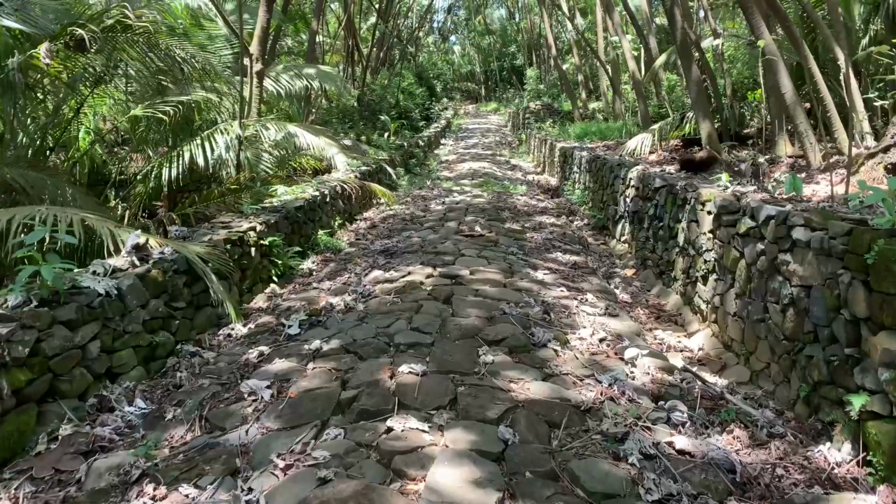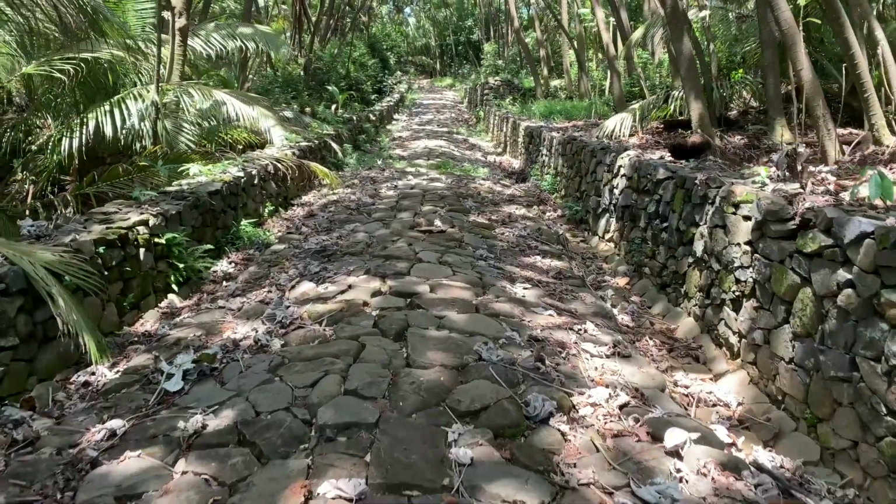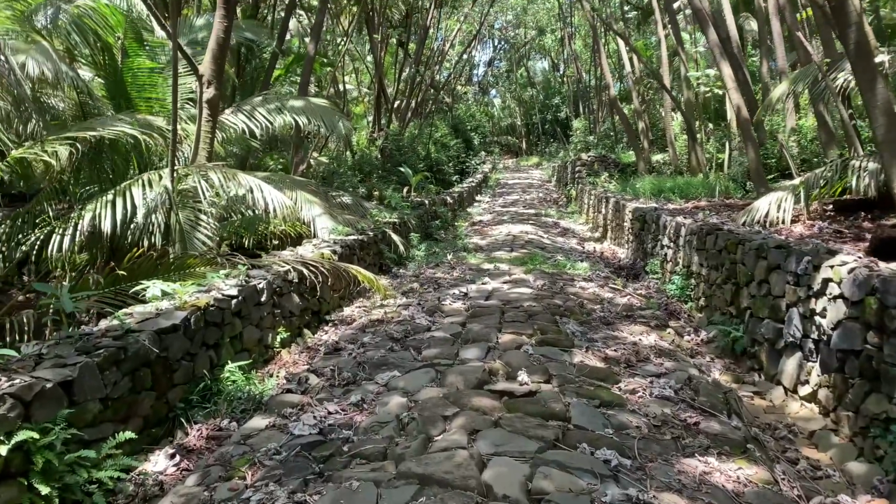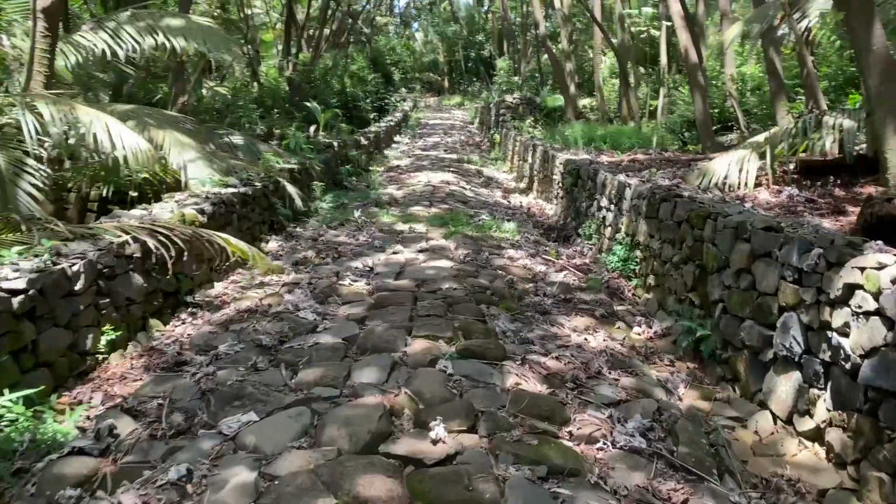Yeah, this humidity is something else on this island, man. We're almost at the top. I have no idea where this goes. So there's a whole bunch of different ruins on Iles St Joseph. Very little information given on them though, so we're kind of just playing a guessing game.